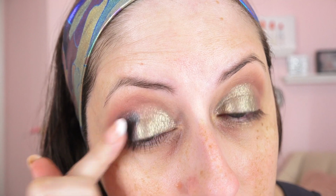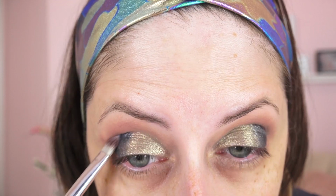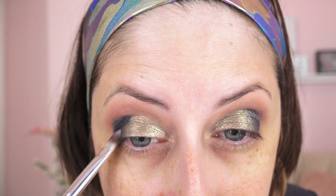Applying that with your finger is not easy because of the angle. So I'm going to apply some of it with my finger and then I'm going to go in with a brush and clean it all up. Honestly, this color and the color I put on my lid are so creamy and soft. You don't really have to put them on with your finger. A flat brush like this works just fine.